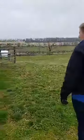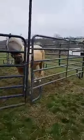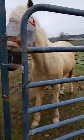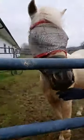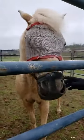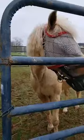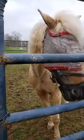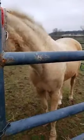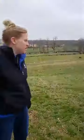Okay, so starting off, we have Karen over here. Karen has a lot of, I don't want to say health issues, but she is a diva, so we have to pamper her. She does have some eye problems and some Cushing's issues. So she wears a muzzle when she's outside, and an eye mask. But it's helped her lose a lot of weight, and she looks pretty good for, I think she's 19 now. She loves the foals, so she likes to keep an eye on all of them. We're just trying to keep her happy and healthy as much as possible. She's a bit of a diva. She's funny.